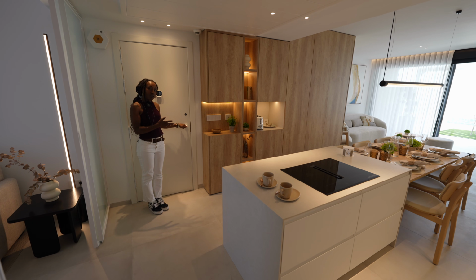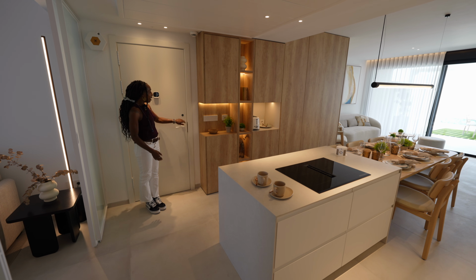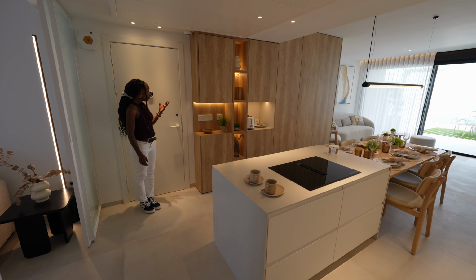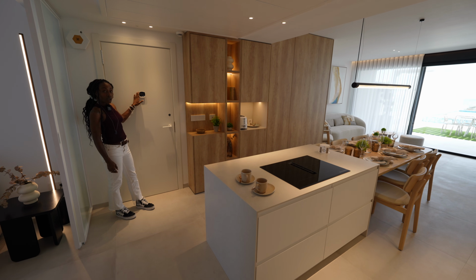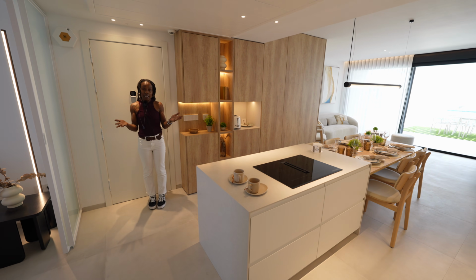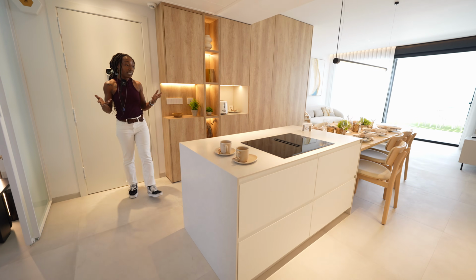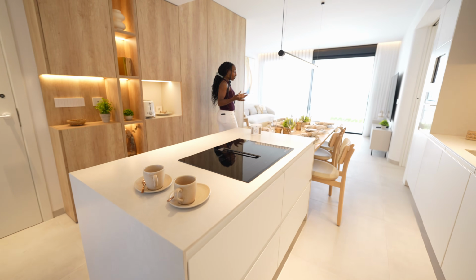As I come in through the front door, the specifications of the front door are such that you have here your automatic lock system with no need for a key, and also you have your peephole here so you can identify who is knocking at the door. You also have, as you come in, a very nice, bright and lovely inviting entry that leads immediately to the open plan living room, dining room and kitchen.